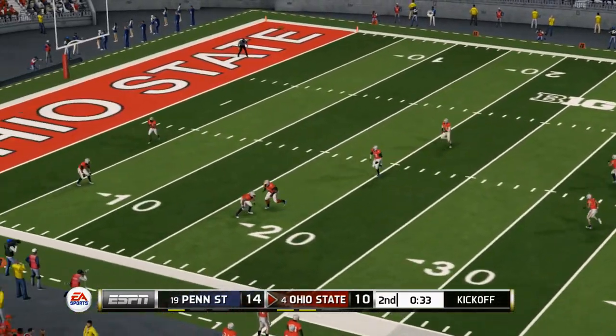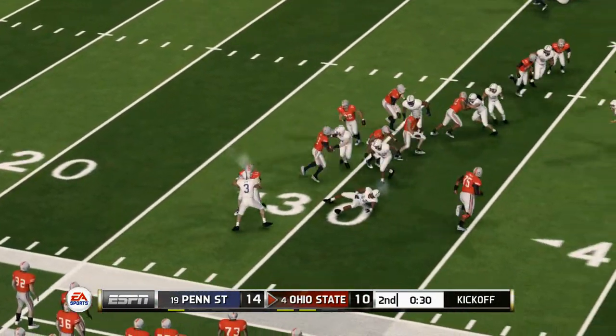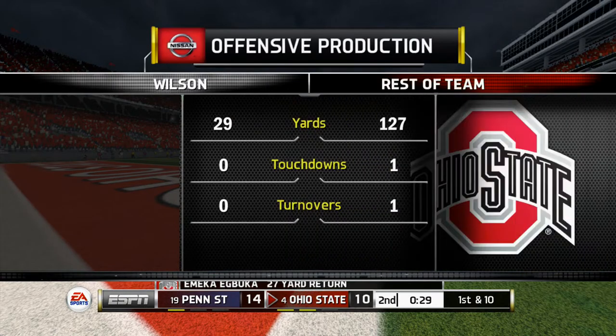Penn State is lining up to kick this one off. He'll return it from the 6. Brought down at the 33-yard line. The Buckeyes have got to find a way now to get the football in this guy's hands.